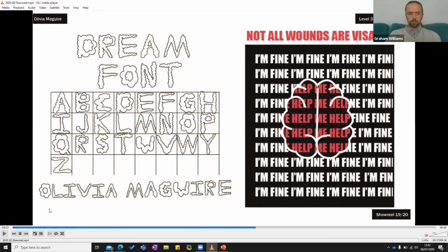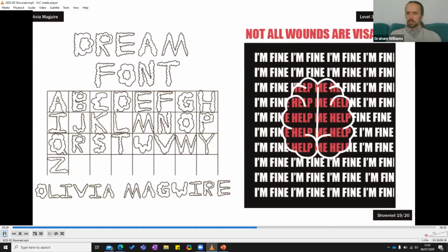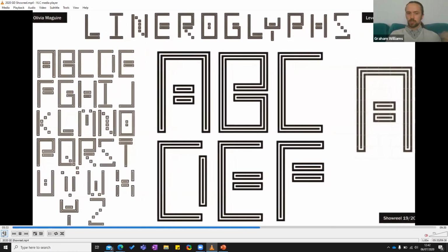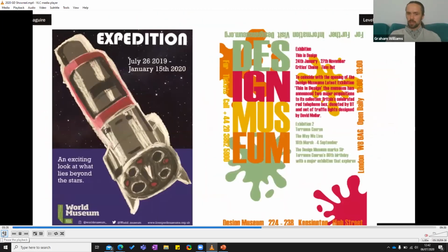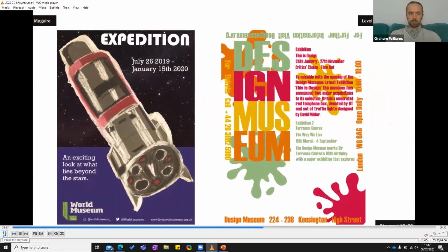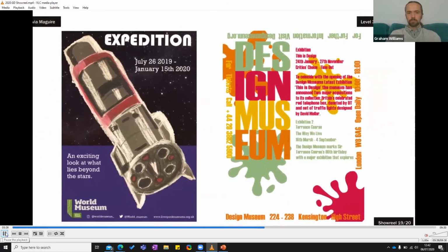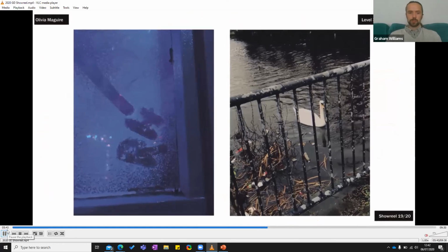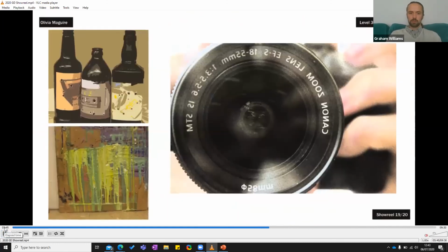We use typography a lot to try and communicate, but obviously we don't want to just write out what we're trying to communicate. There are times where we're trying to do it using hints or subtle language, like we see in those examples with the mental health. Olivia was into photography as well, so she included some of her photography work in her portfolio.